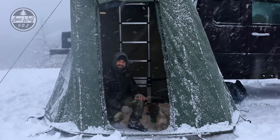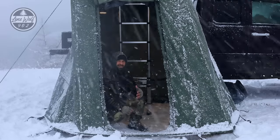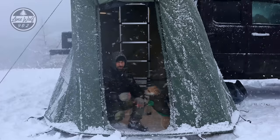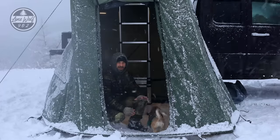Today's episode is a little bit of a wild one. We've got some snow pushing in and we decided to come out, Boomer and I, with the truck and the rooftop tent set up and of course the diesel heater. So we've got the tent set up. The snow doesn't look like it's gonna let up anytime soon.